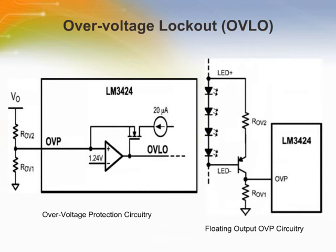The LM3424 can be configured to detect an output or input overvoltage condition via the OVP pin. The pin features a precision 1.24 volt threshold with 20 microamps typical of hysteresis. When the OVLO threshold is exceeded, the gate pin is immediately pulled low, and a 20 microamp current source provides hysteresis to the lower threshold of the OVLO hysteretic band.